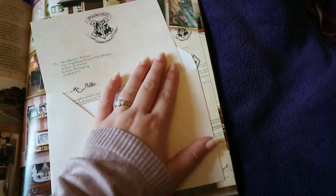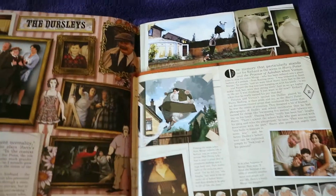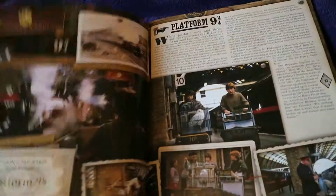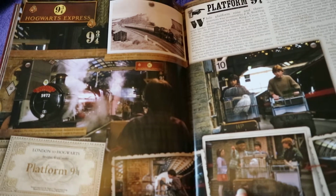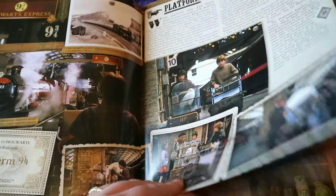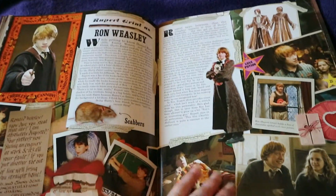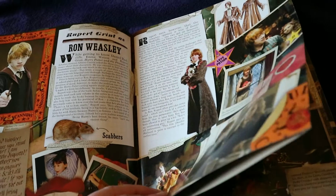I'll try and slip this in here. This book has loads of stuff like this in there, so that's why I really like this book. But yes, the next page is the Dursleys. Platform 9 3/4. If you've been to the studio tour, you know how awesome this is. They have the platform 9 3/4 and the train, which you can now go on. I was lucky enough to do that in my second visit to the studio tours. Ron Weasley. I do have a couple of videos up about the studio tours if anyone's interested.